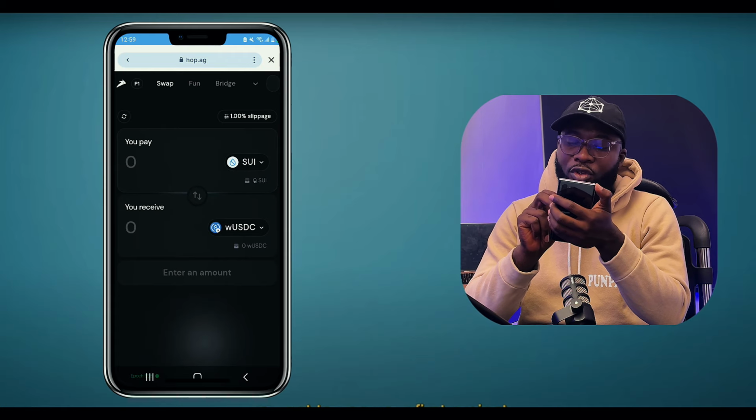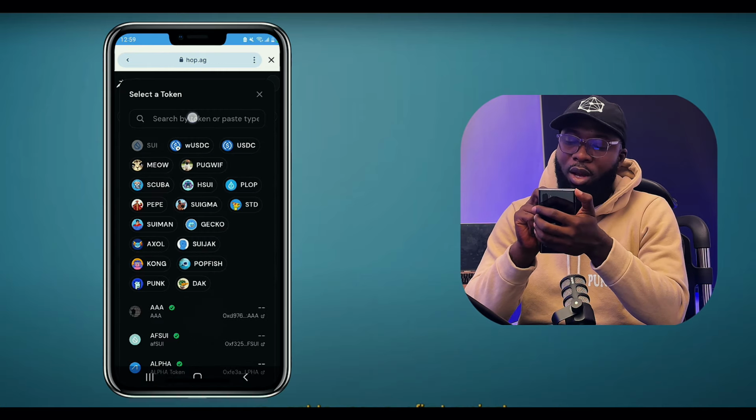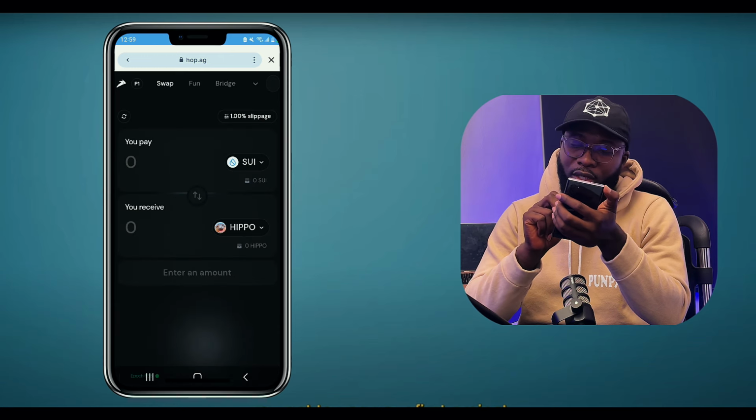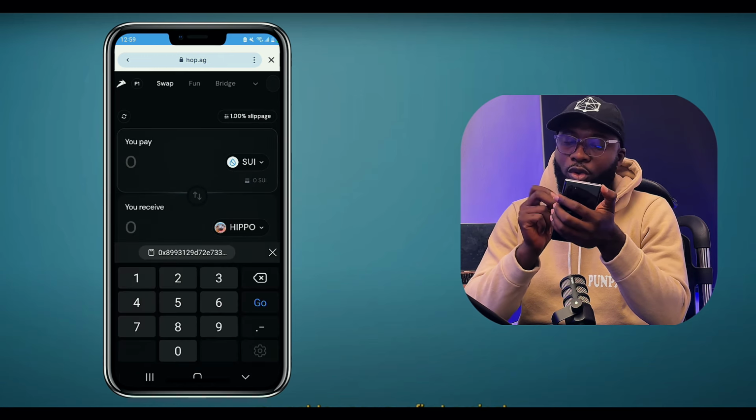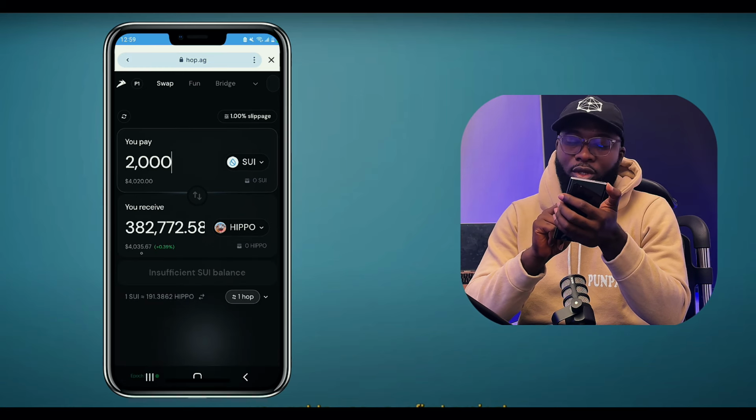So say I have Sui here and I want to buy that coin Hippo that I copied the contract address. I will click on this place and then I'll paste it here. It pops out below here and it's verified. I will tap on it. Then I can choose how many SUI I want to use and buy. Say I want to buy with 2,000 SUI, and you're going to see the equivalent.